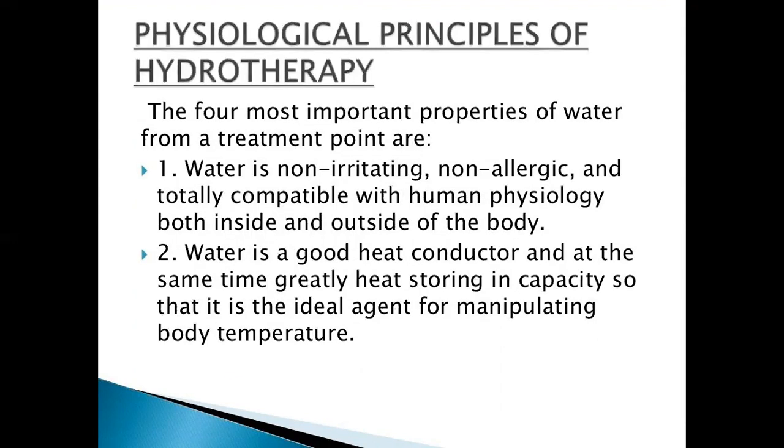The physiological principles of hydrotherapy. The four most important properties of water from a treatment point of view are: water is non-irritating, non-allergic, and totally compatible with human physiology, both inside and outside of the body. Water is a good heat conductor and at the same time has a great heat storing capacity, so that it is the ideal agent for manipulating the body temperature.